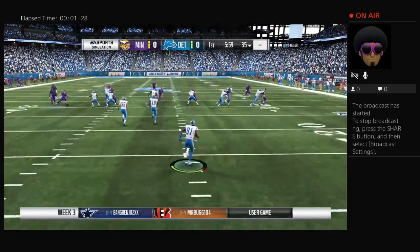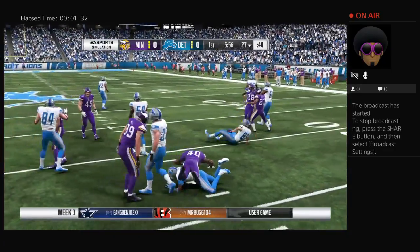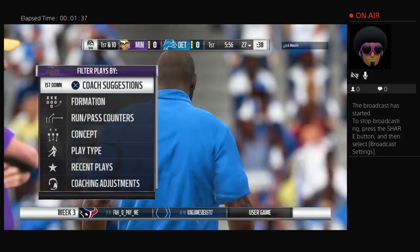This is taken at his 4. And he'll take this across the 25, couple extra yards up to the 27-yard line.